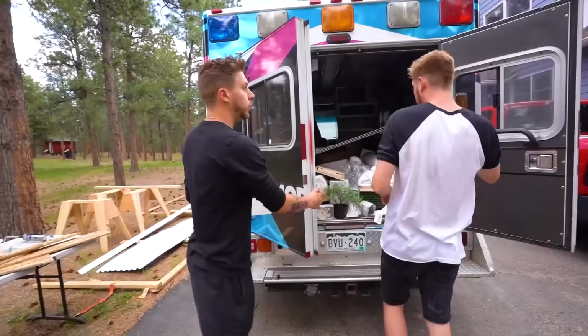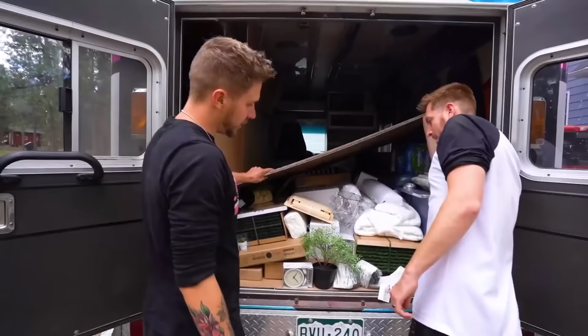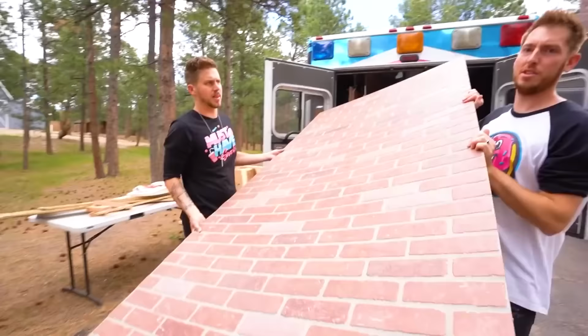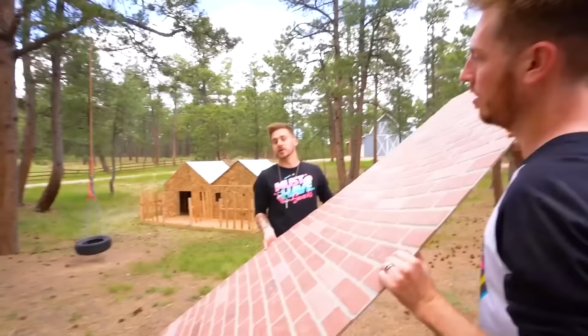Oh man. Whoa! Our entire ambulance is full of supplies. My plant! What happened? You killed it! Sorry! This is for the outside of my house. Yeah, because there's two of them. We're each gonna have our own, so Andrew's gonna design the outside as he wants to. I'm gonna do the same for mine.